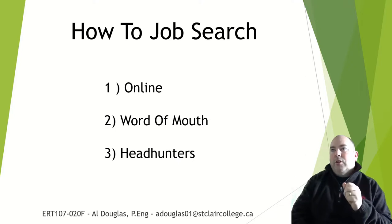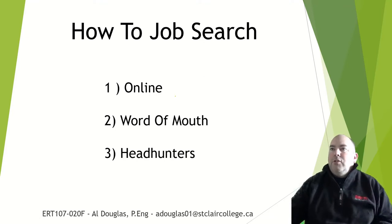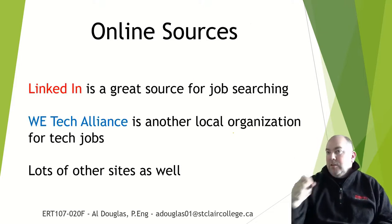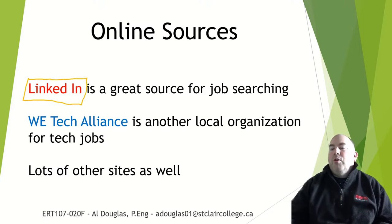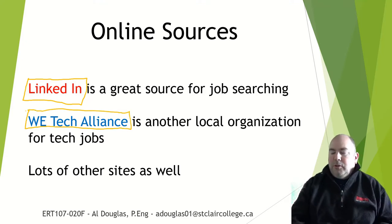All right, so how do you actually do your job search? You graduate, how do you actually start job searching? 3 main ways you can do this: online, word of mouth, or through a headhunter. So online sources, there's lots of ways to do this. There's the big ones like Monster, Jobs.com, stuff like that, all the ones you're probably familiar with. 2 other ones that I would recommend. LinkedIn is really good. If you do not have a LinkedIn profile already, you should make one. And another one locally here, WeTech Alliance has its own job board where they post tech jobs, and I'll show you some examples of these.